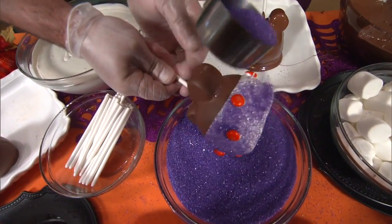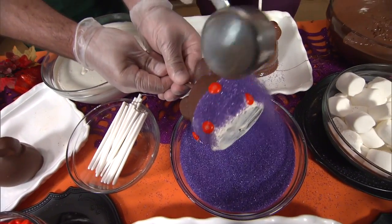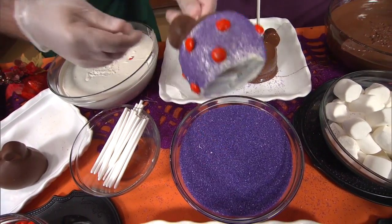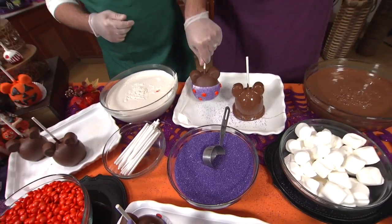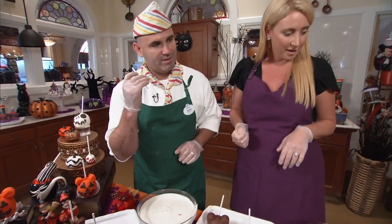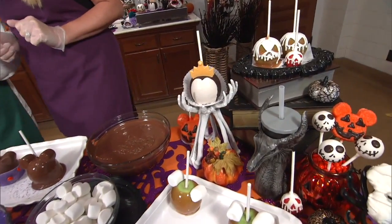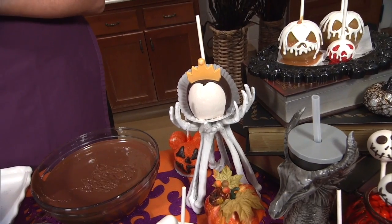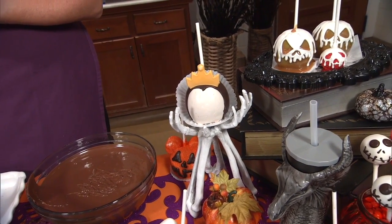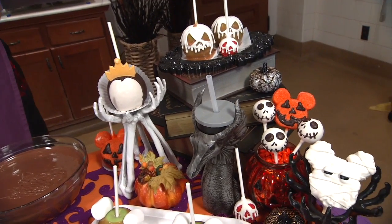Do you have any new treats that you're introducing this year? Yes, we have a couple. We have an Evil Queen apple now. We have a Poison Apple Cake Pop. This is the Evil Queen. She's brand new for this year, and here's the cake pop. We also have a Jack Skellington marshmallow one, complete with his tie.